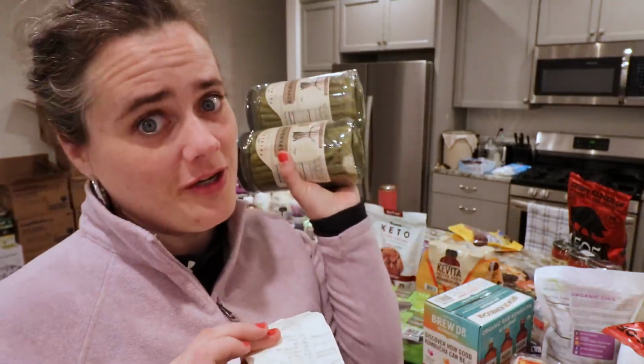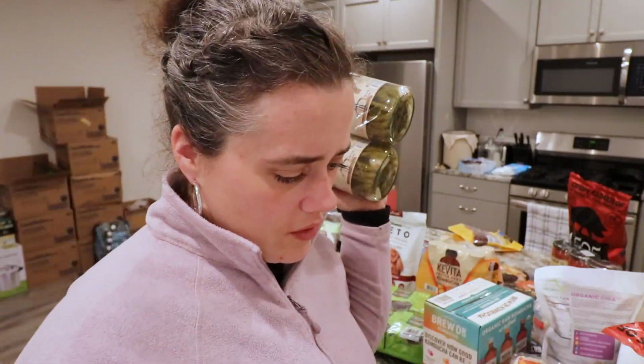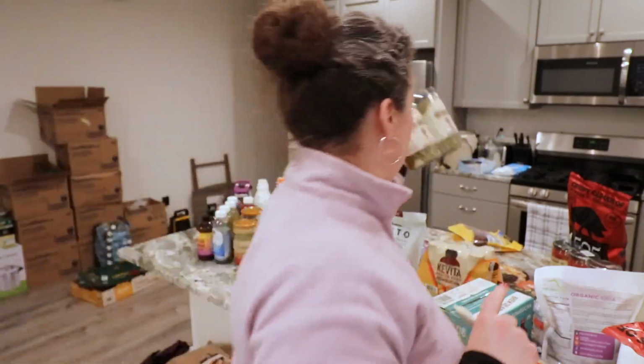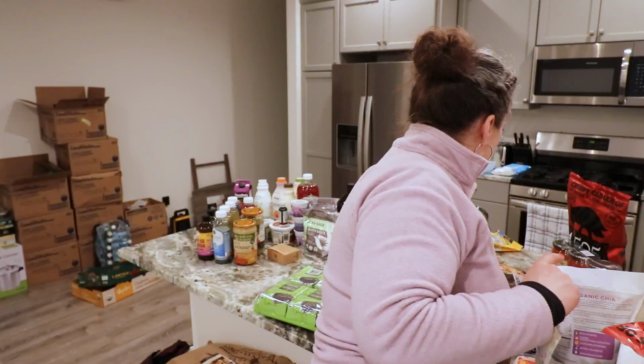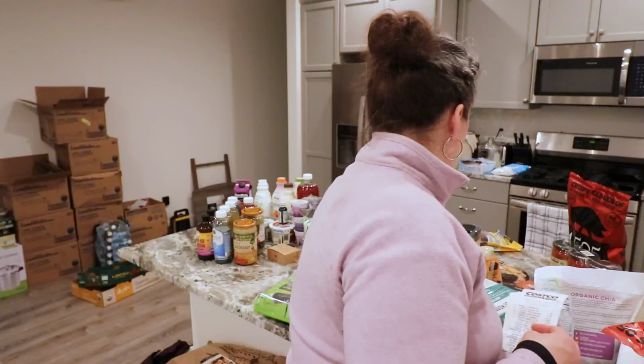If you've never had pickled asparagus, oh my gosh, treat yourself and buy some of these. It's fantastic. So these are $10.99 for both of these. Fantastic deal. And you can pickle those if you want to buy them yourself. You can either pickle them, you can refrigerator pickle them, or you can ferment them, and they're delicious either way. I love them. And then I got some keto.